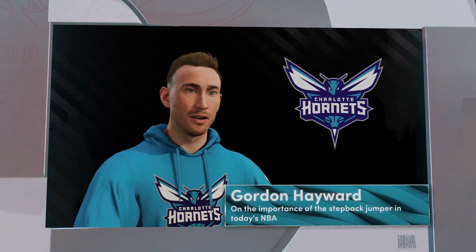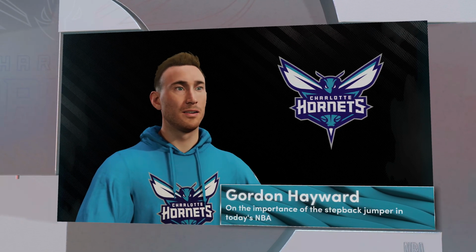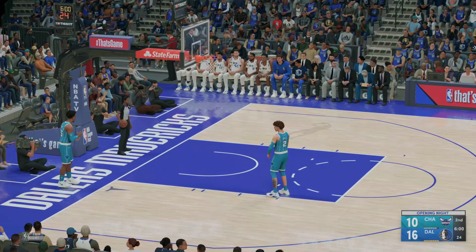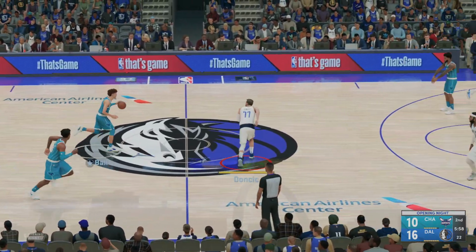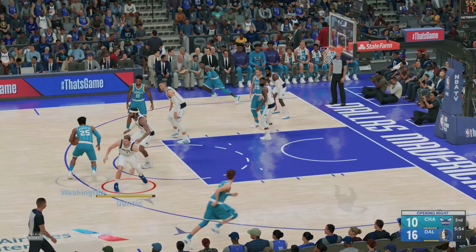I really like the step back move. Being at 6'8", I feel like I can use a little bit of my quickness to get an advantage and then step back and tall enough to shoot over some guys. So that's one of my moves. One of many moves, Greg, but that probably is his signature move now. Moves and counter moves. Hayward has a lot in his bag to keep defenders off balance.